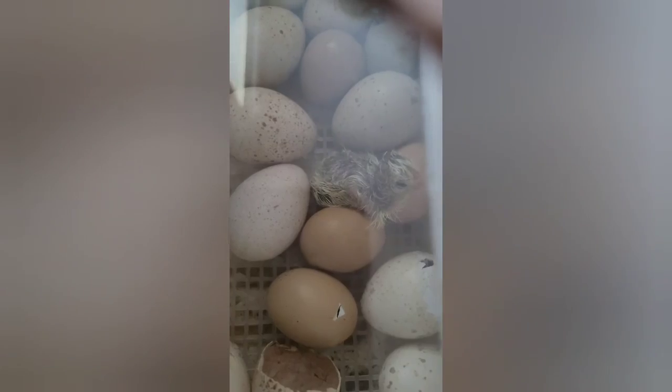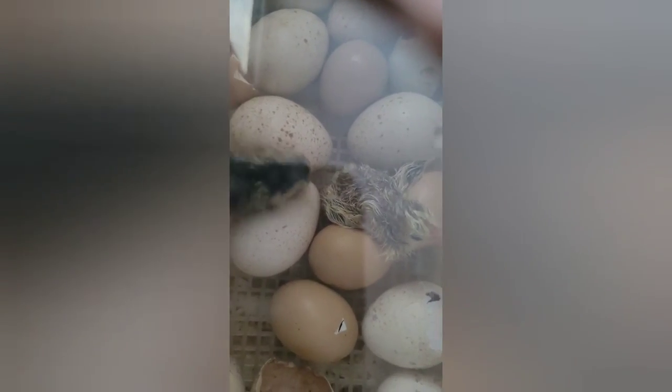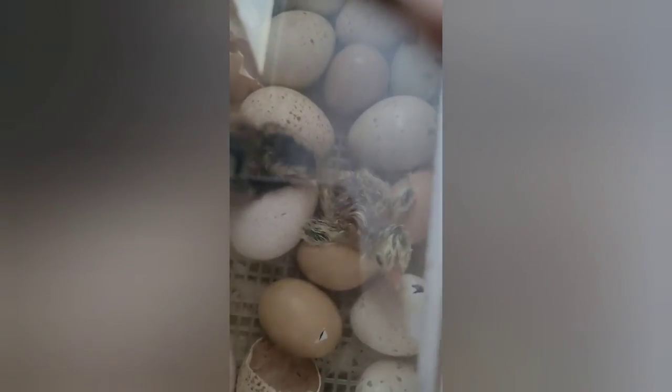Hi, baby. Welcome to the world. Here's another baby. I can't really see them. These guys are going into the brooder today, and they hatched a couple days ago. Yesterday. Don't pick on that baby.